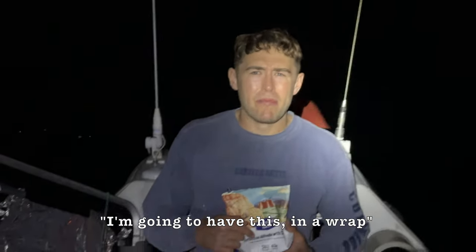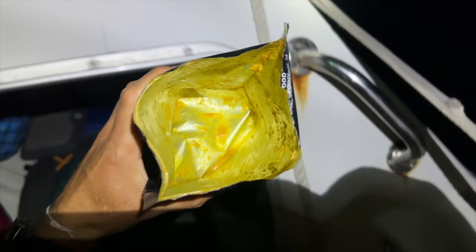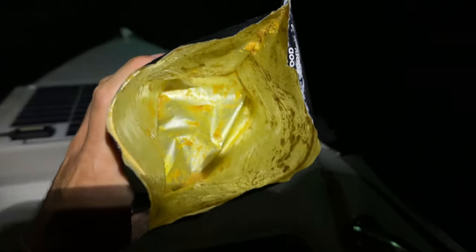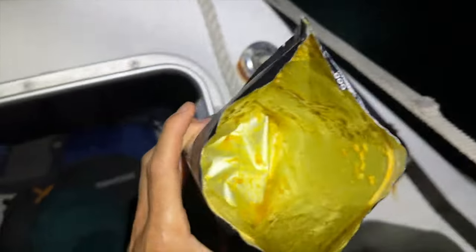I'm going to have this in a wrap. That's a very good idea. Right, it's the best idea. I think the remnants of this packet speak for itself. That was an absolutely delicious meal from the British Expedition Food chicken korma. Plenty more on the way where that came from.